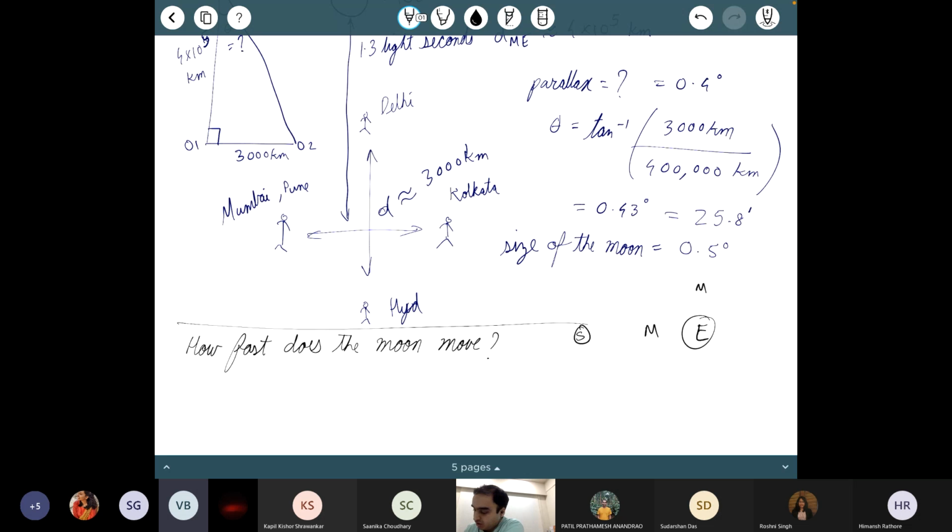So suppose I start with the moon being here and I move. And as the moon comes back, the earth has actually moved forward quite a bit. Okay, the earth has actually moved forward. This takes an order of a month. So the earth has moved almost 30 degrees. And to go from new moon to new moon again, the moon has to move that much extra distance.